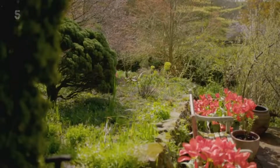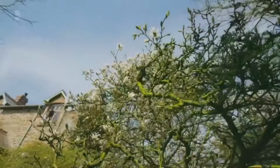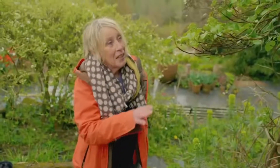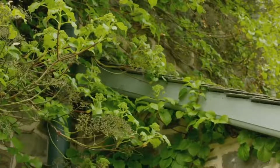It could be that you haven't got anywhere you can plant a native hedge, but you've almost certainly got some walls. If you live in a house, you're pretty assured of that. And those walls can be utilised to be really, really splendid places to attract wildlife.